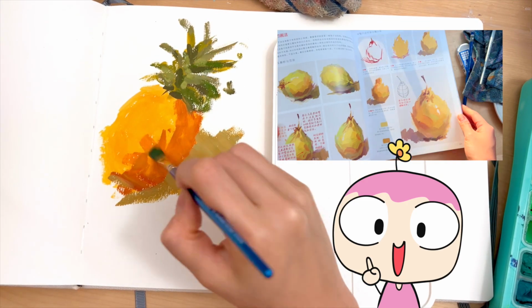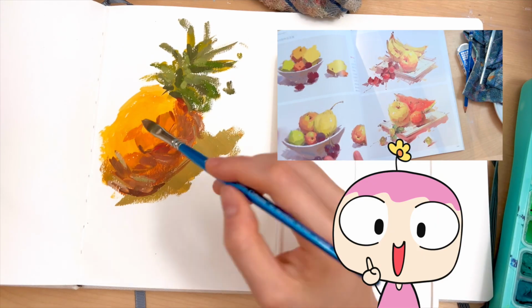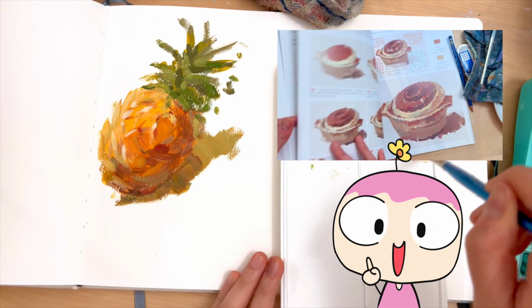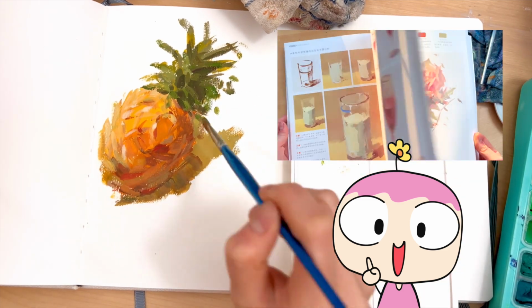I've got this Chinese art book with a bunch of different illustrations and sometimes I'll just start recreating them. And by the way, I don't know Mandarin, like not even a little. But that's not important. The illustrations are clear enough that I can just wing it.